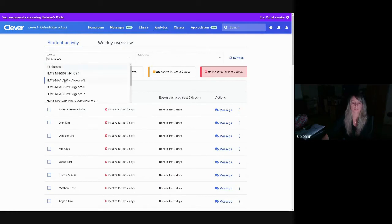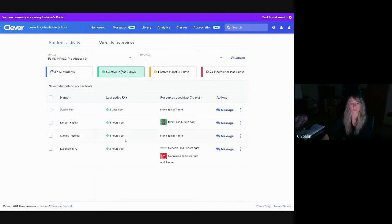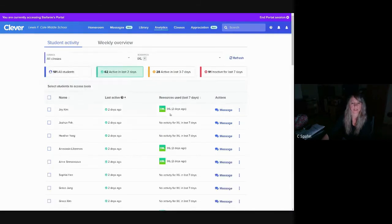You can also narrow by classes. So I can look at Stephanie's period 3 class only. It's 27 students, and I can see who's using Clever and what applications they're going in. I can even narrow by the application. I only want to see who's been using IXL. So if I go to all of her classes, here's everybody that's been using IXL.